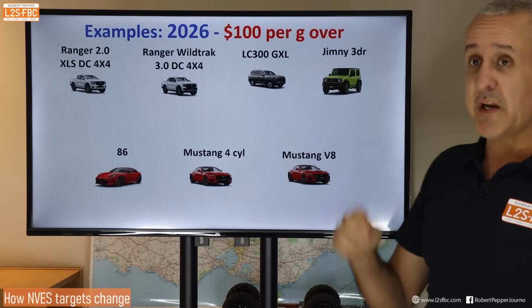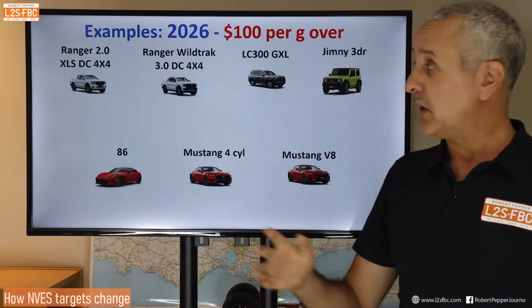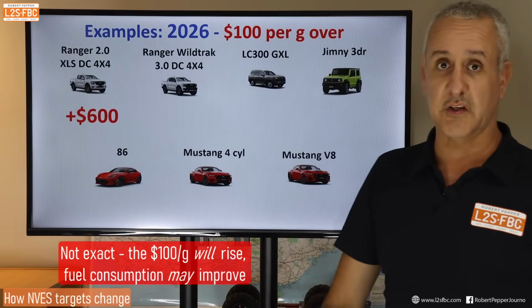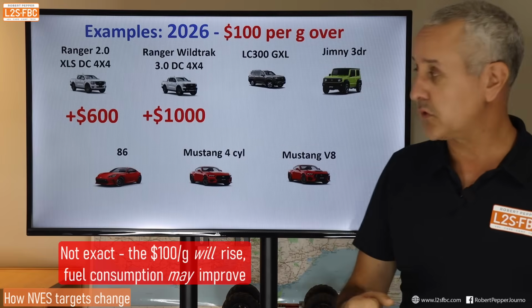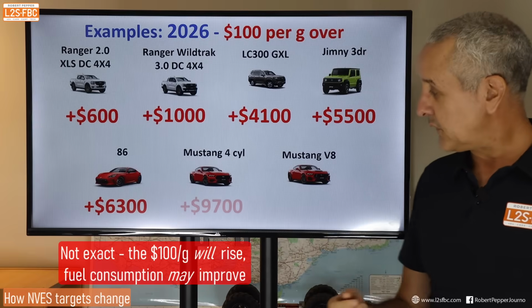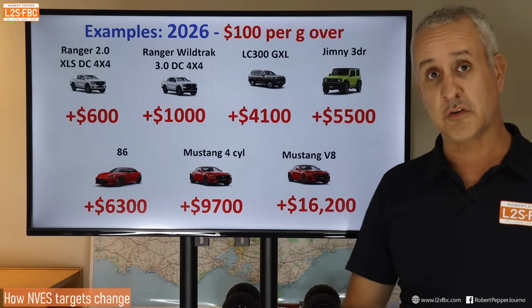All right, so in 2026, I won't go through all the maths, you can look on my website for the detail there. What does that look like? So if we took these vehicles, what would that look like? Well, all of a sudden, because those targets have got harder, we've now got $600 worth of penalties for the Ranger 2 litre, $1,000 for the Wildtrak, the LC300 is $4,100, and Mustang owners, you're sitting down for this, 10 grand. And 16, so you're going to get absolutely hammered. If you want a Mustang, buy one soon.